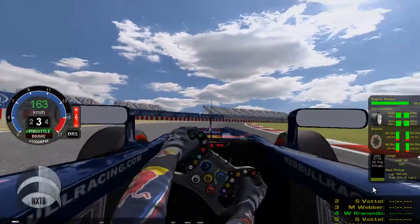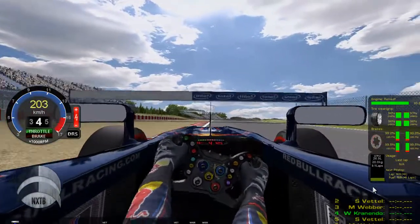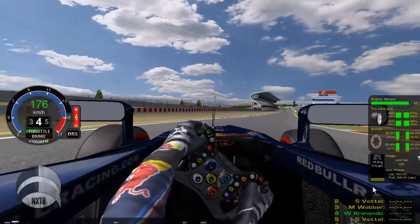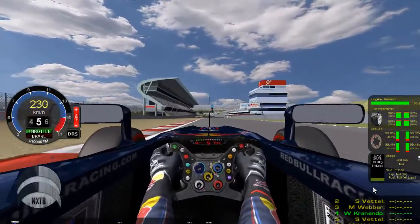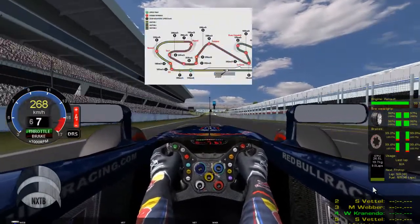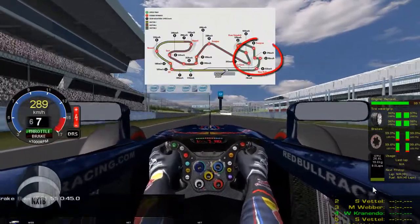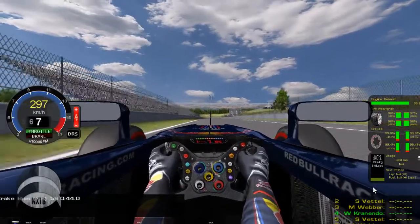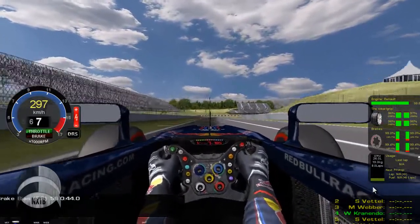So this is the different part of the layout. It's called the New Holland Chicane. And it's flat out, because in the new layout you go through this very twisty part of the track. And there goes the revs, and your eardrums burst at this point.